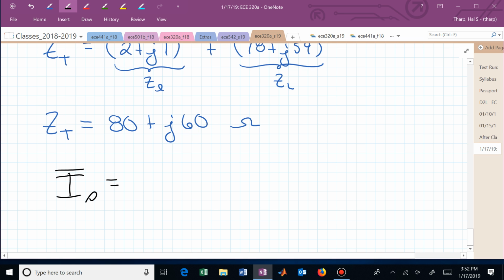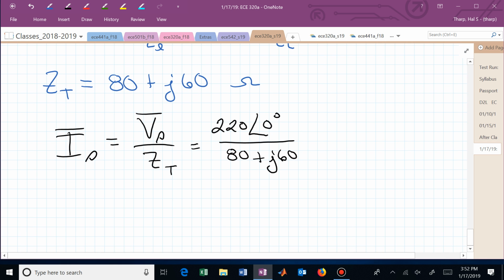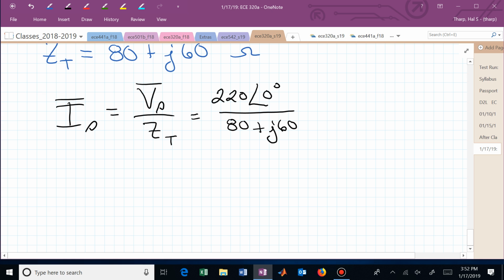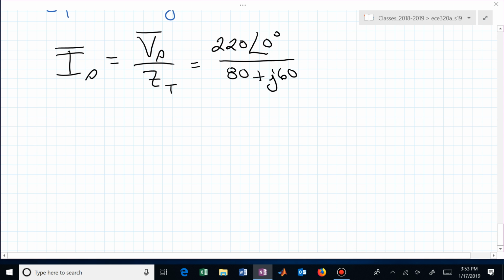Now we can use that to find the current in that series circuit. I sub s bar is just V sub s bar over the total impedance. That's 220 at 0 degrees divided by 80 plus j60. And now you want to start getting comfortable with complex math, math with complex numbers is what I mean by that. In this case, we have Z sub t. We could view that also as a triangle. We have a real part of 80 and an imaginary part of 60.